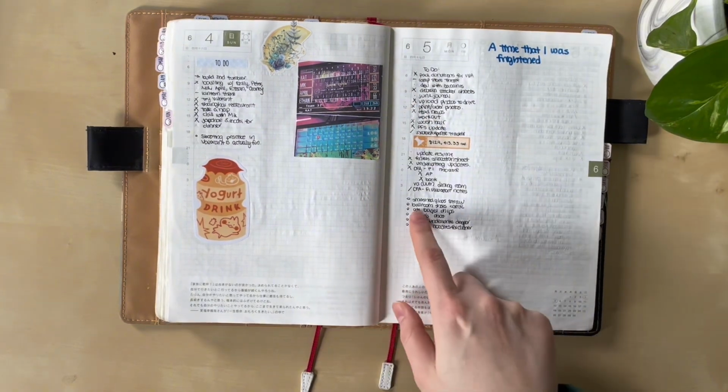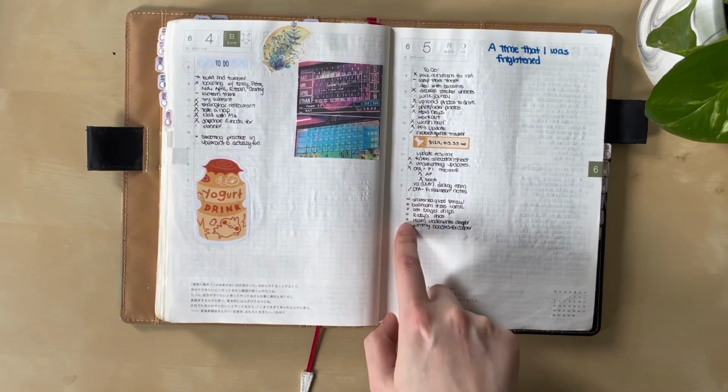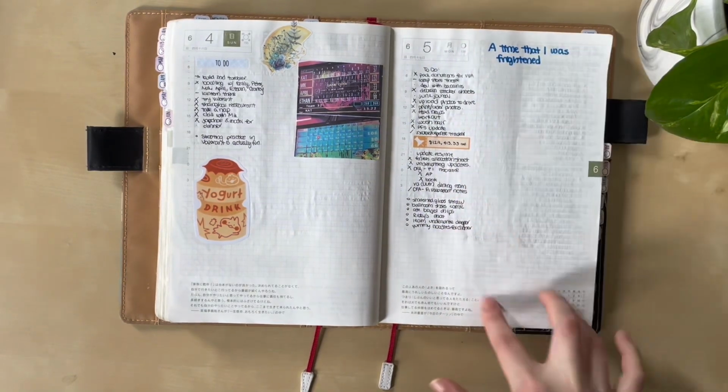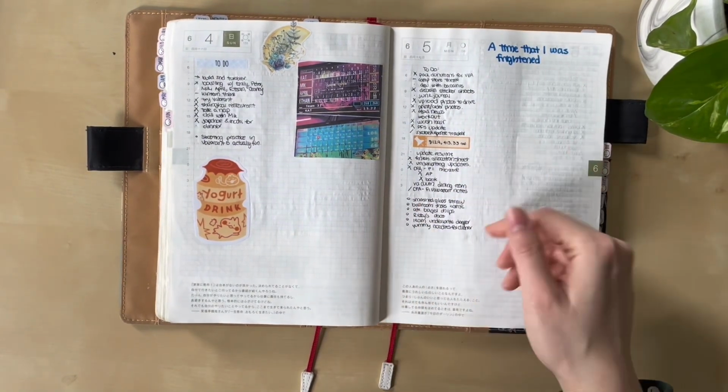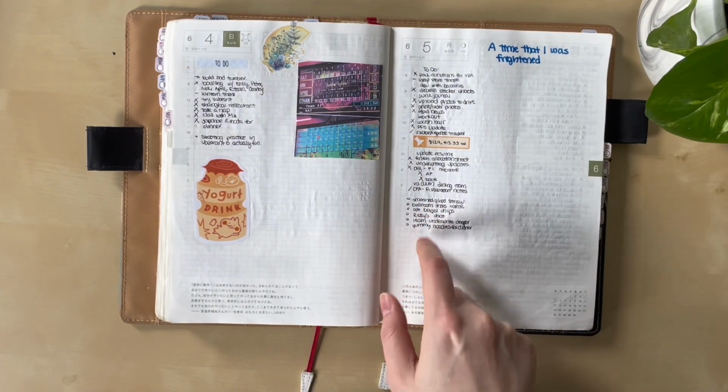Here is when I started doing memories in these little dots, because I didn't feel like writing a full thing, but I did want to record what happened during the day. So I just started writing little bullet points.